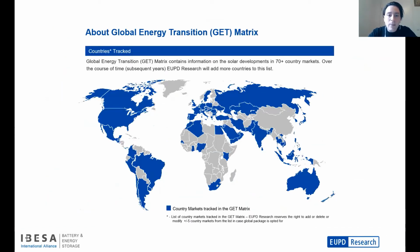And yeah, when I start preparing this presentation, I basically start from the three main dimensions which shape the solar market. So basically economy, regulation, and technology. And in order to keep track of these dimensions in a structural way, at UPD Research, we have developed this tool, which is the Global Energy Transition Matrix, or GET Matrix, which contains information on solar developments in 70 country markets, including South Africa.